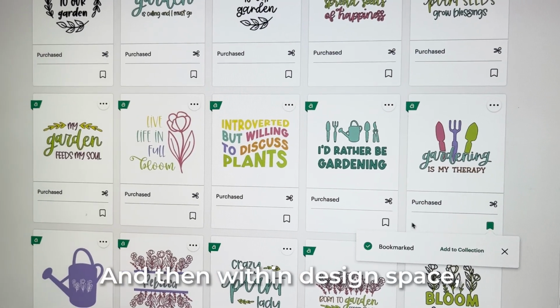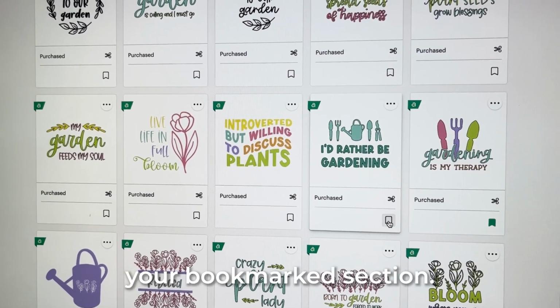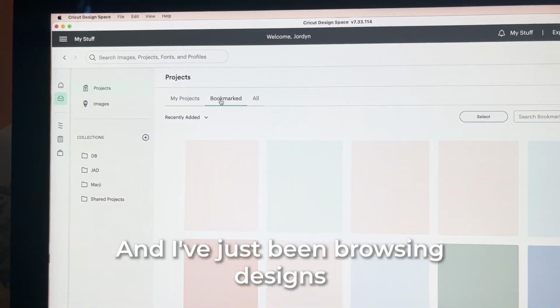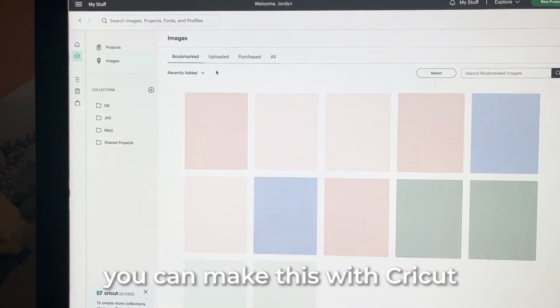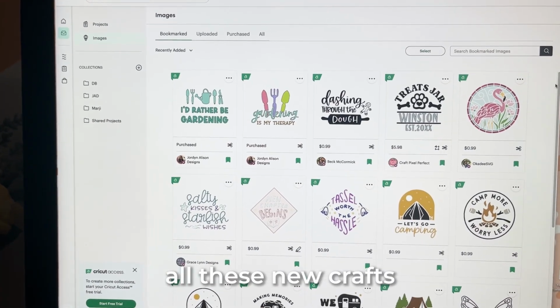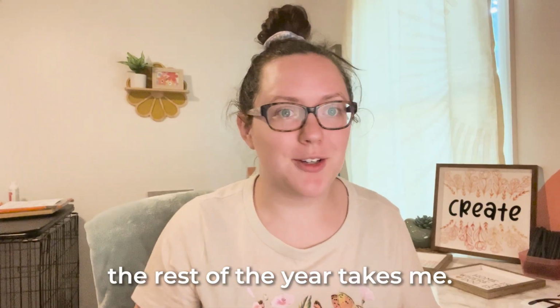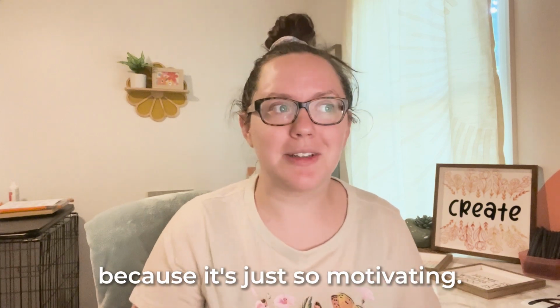And then within Design Space, you can favorite designs that you might want to use at some point, and then those go into your bookmark sections. It's really easy to use, and I've just been browsing Design Space all the time lately, just getting inspired by, I had no idea you can make this with Cricut, and now I just want to try all these new crafts. This has been an amazing first month, and I'm so excited to see where the rest of the year takes me. I'm sure I'll be doing a lot more crafting with my Cricut because it's just so motivating.